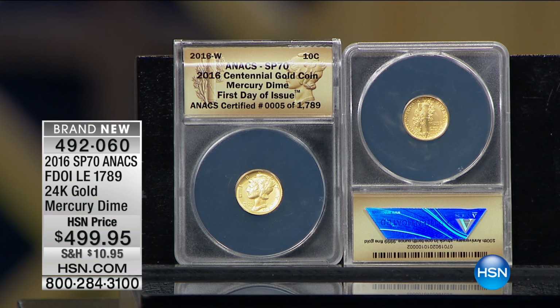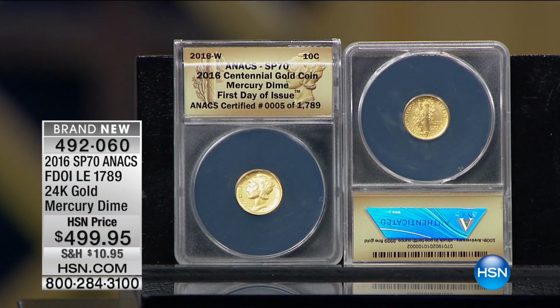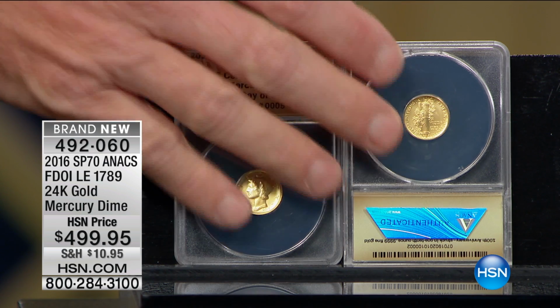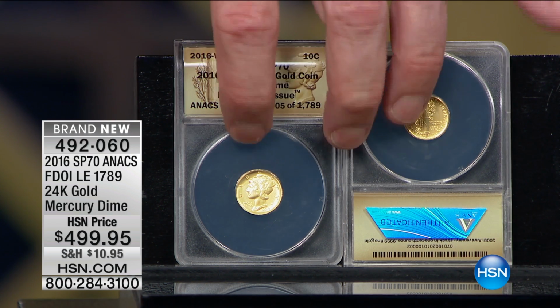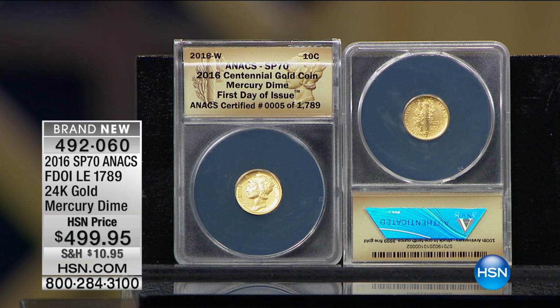The other issue is this is my debut that you are seeing right here. We will have this in our primetime show this evening. And when we do that, I think then you're going to start seeing, like I said, we could sell out today. This coin has been so significantly popular because of the fact, the rarest Mercury dime, the only gold Mercury dime, the only West Point Mercury dime. Not only that, from a bigger standpoint, one of the rarest modern issue collectibles on top of that.